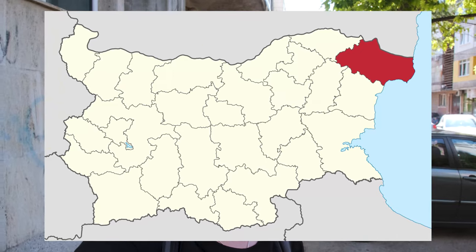Good day, you join me in Dobrich City. This is in the top 10 largest cities in Bulgaria with a population of around 90,000 people. The city has a super large footprint with a lot of things to offer.